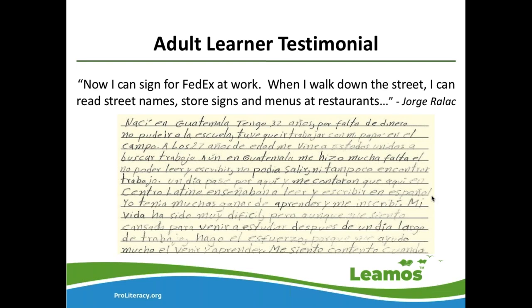Now I would like to show you the testimony from an adult student. As you can see on your screens, this is a writing of a 32-year-old male from Guatemala who shares his story of why he was not able to attend school in his country and his struggles for being illiterate. But now, thanks to Leamos, he can sign his name, he can read street signs, and be able to write. And he can apply it in his life and also at his work. So now let's see how Leamos is structured to see what really helped Jorge to become literate.